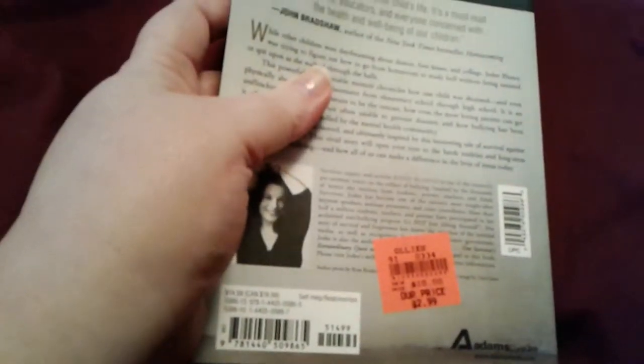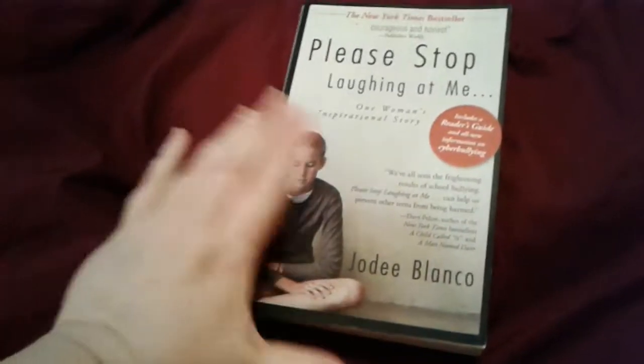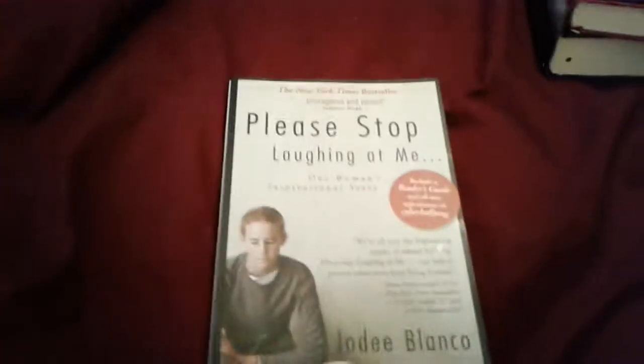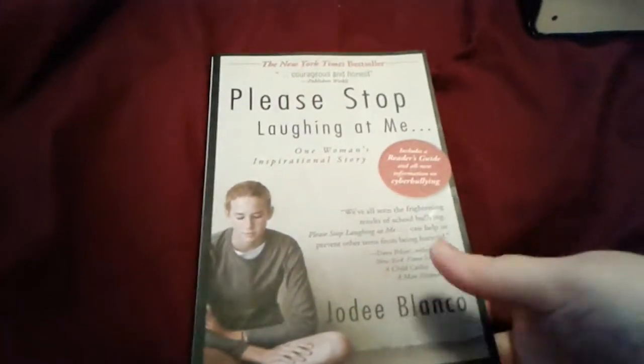And I'm not sure if there was a reason why, like if she was disfigured. I mean, not that there's any reason for bullying, but it didn't say on the back. But for some reason, I just needed to buy this, and I'm excited about reading this one. I don't own a lot of nonfiction either, so that's kind of cool to have this.